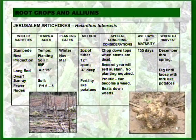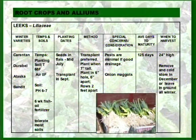The last group I'd like to talk about is leeks. Leeks are a large, sweet onion, and they're best grown by planting them in flats in July, and then let them grow a while and transplant them into the ground in early September. Leeks are pest tolerant. In fact, a lot of people say that if you plant leeks around your garden, they'll drive away all the flying pests and bugs, and you won't have those pests in your garden. However, there's no scientific data that backs that up at the present time.